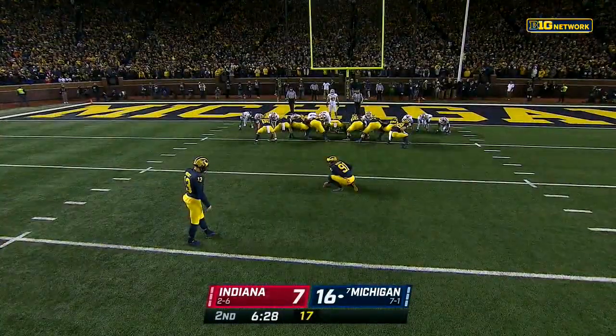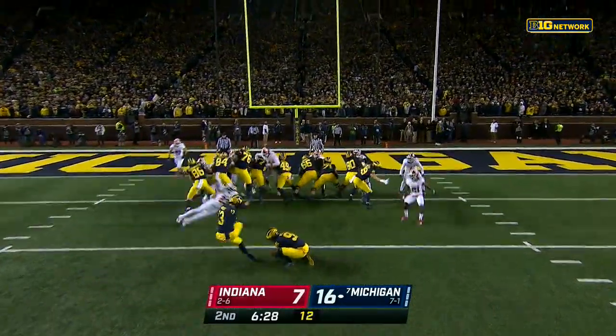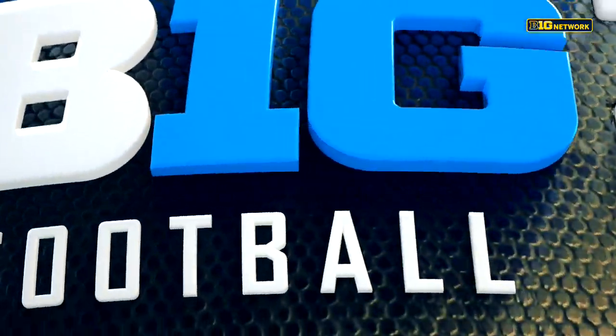Schoonmaker. The old quarterback in high school in Connecticut. Just his 10th career reception in Michigan. His 2nd for a touchdown.